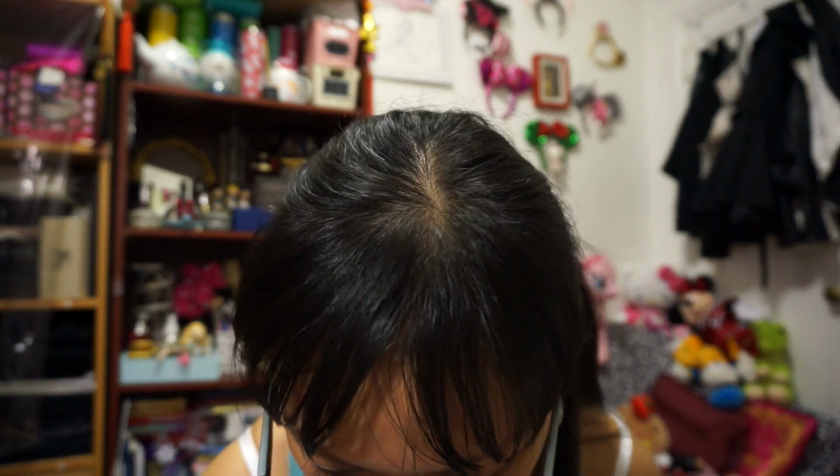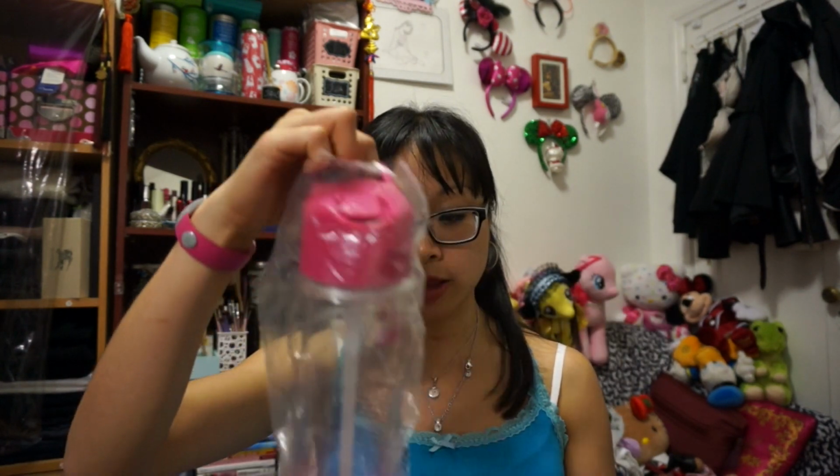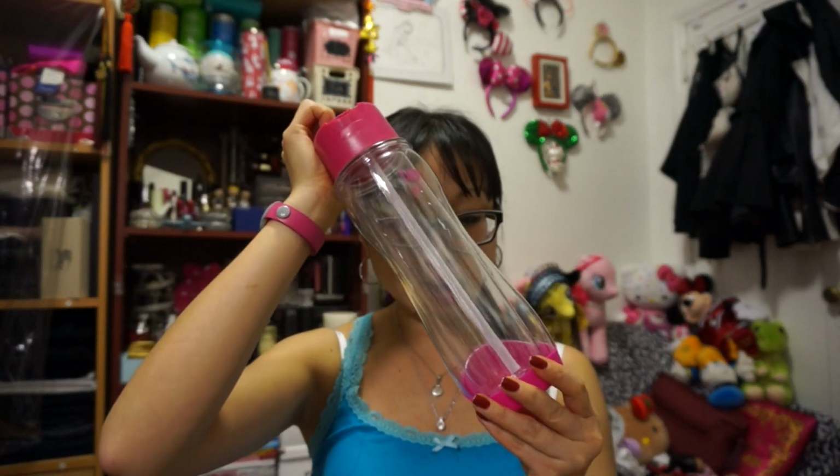Excuse that call. Where was I? Okay, I have three more things besides the hard candy that I picked up. So I had four hard candies, and then I picked up some bottles. The bottle I picked up was this one, which I think is the popular one for this year.